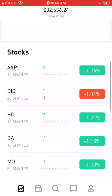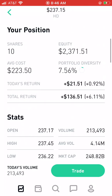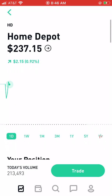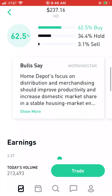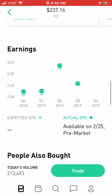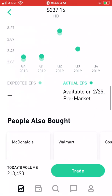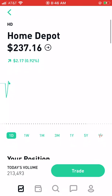So Home Depot, like I said, I'm looking at the fundamentals of the companies that I'm buying right now. Strong fundamentals with Home Depot. I am up 136 for an average cost of 223. So not much to say about them. They do have an earnings call coming up. An earnings preview. I think their EPS is not posted yet, but it's coming up. So let's take a look. Available on February 25th. So in the pre-market, they will be reporting earnings.